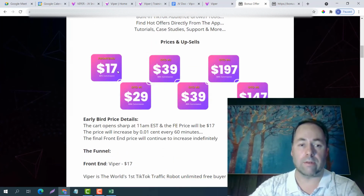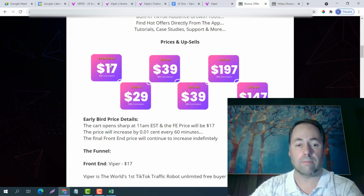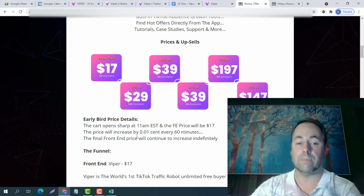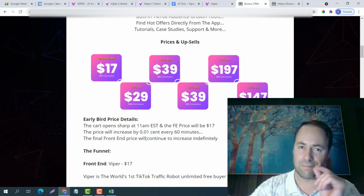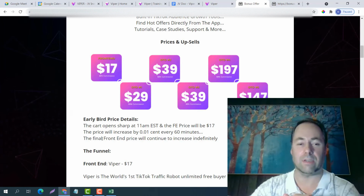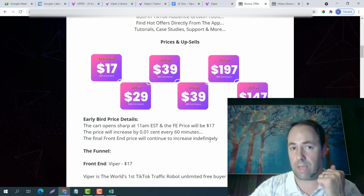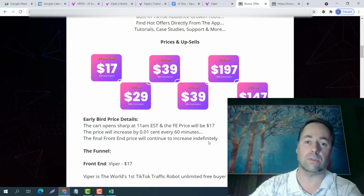Now, the front end of this is $17, okay? Now, this will change slightly, so let's just read here, and there's an early bird price detail here. So the cart opens sharp at 11 a.m. Eastern Time, which is just in a couple of hours here, and the front end price will be $17. Now this will increase slightly right here. The price will increase by 1 cent every 60 minutes, so a very, very slight increase. Okay, the final front end price will continue to increase indefinitely. So if this is something you want and you want to get the absolute rock bottom price, you want to do this as soon as you can.